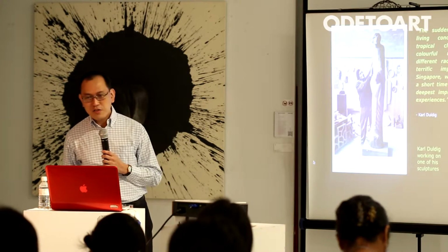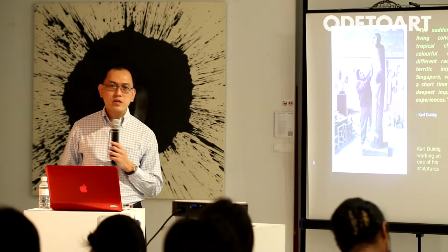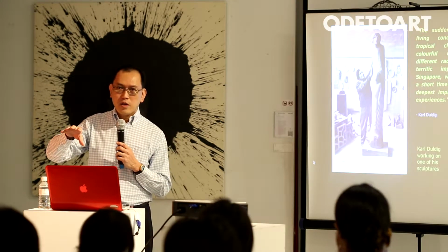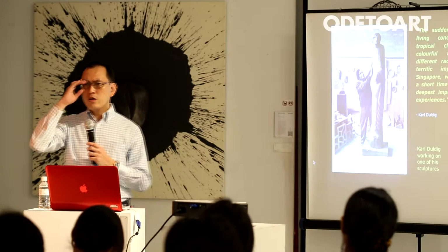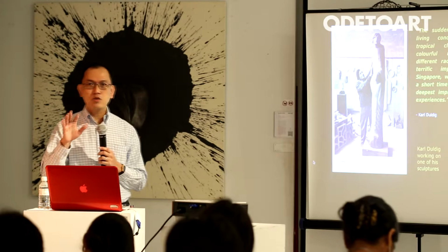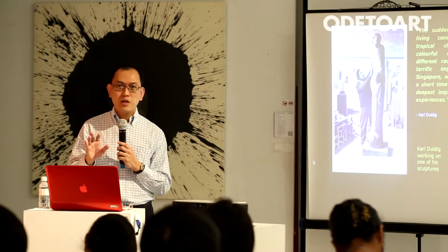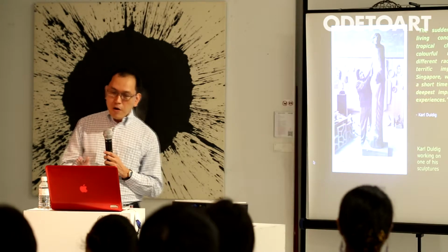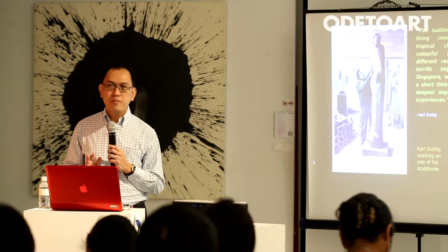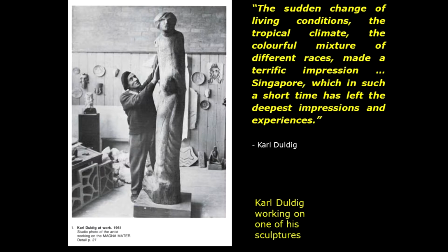Carl Dudig, now eventually, of course, they had to leave Singapore, they were deported. Carl Dudig was originally born in Poland, then he moved to Austria. And from Austria, because of the war, they moved to Singapore in about 1938. Because they were holders of the Axis passport, they were considered to be enemy aliens. And in 1940, unfortunately, they were deported to Melbourne, Australia, where they eventually settled down. Singapore left the deepest impression on him. I can go so far as to say that if it were not for circumstances, he would have stayed in Singapore. For how long, I don't know.